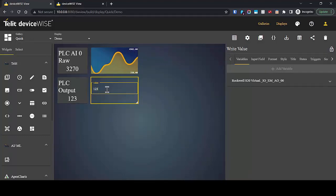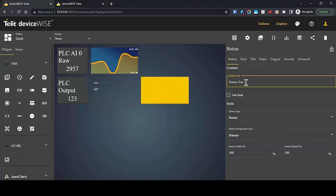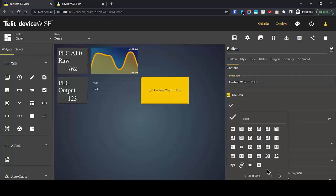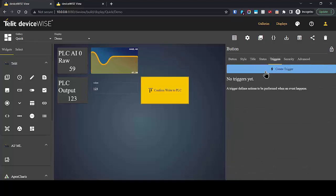That's easy. Now, if I wanted to add the ability to, let's say, confirm my write before I put it, or if I wanted to do the byte to decimal conversion on the fly so I don't have to remember the formulas, I can also do that with DeviceWise View right here. Let me grab a button, go ahead and make it a little bigger, and I say confirm write to PLC. I can give it one of 1,800 different icons I can choose from. Once I do that, I can now go into here and specify a trigger inside of the widget itself.